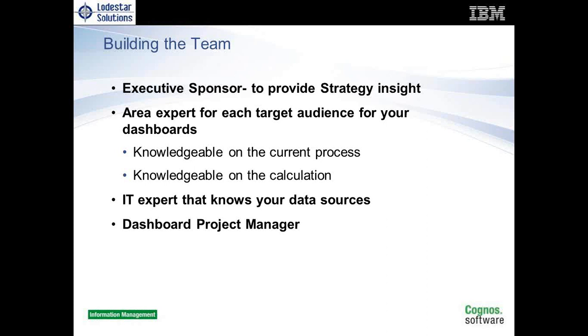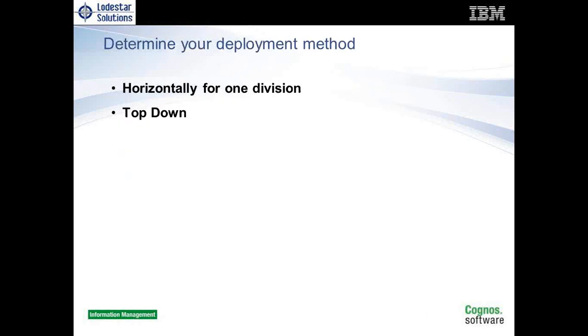And then ultimately, you need a dashboarding project manager, who's your champion to make sure that you have access to the right information and to the executives that can clearly articulate the strategy. When you go to deploy, there's a couple different methods. You can deploy horizontally, so you can start in one division and then add other divisions on, or you can start top down, so start at the executive level and then move your way down into sales and marketing and HR and so forth.